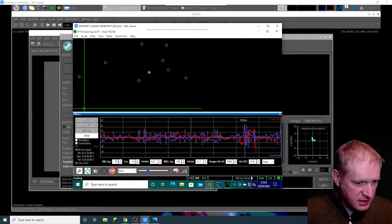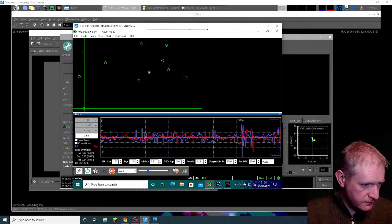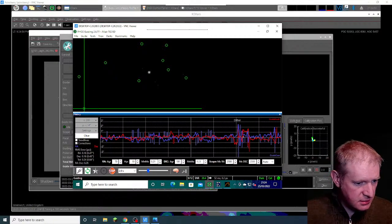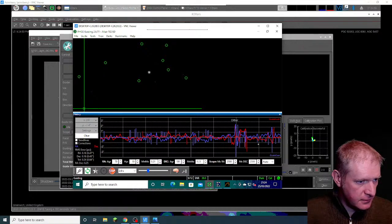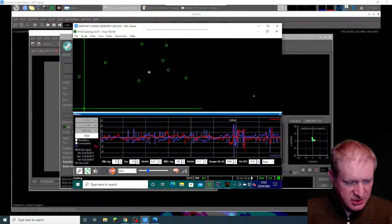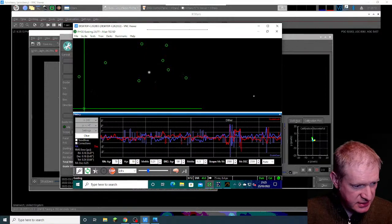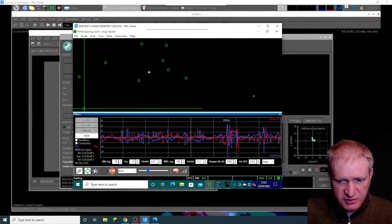And the guiding on this is actually really good at the moment. 0.24. So this bit here that you can see, this is the dithering which we had. Earlier it locked onto a really tiny star and the guiding was rubbish because it kept losing the star. So I stopped the whole session, well, I paused it, and then I got guiding to select a different star, and it seems to be much better now.